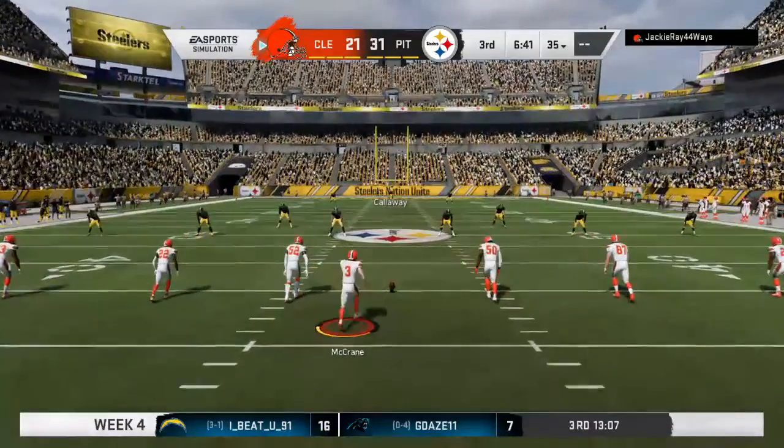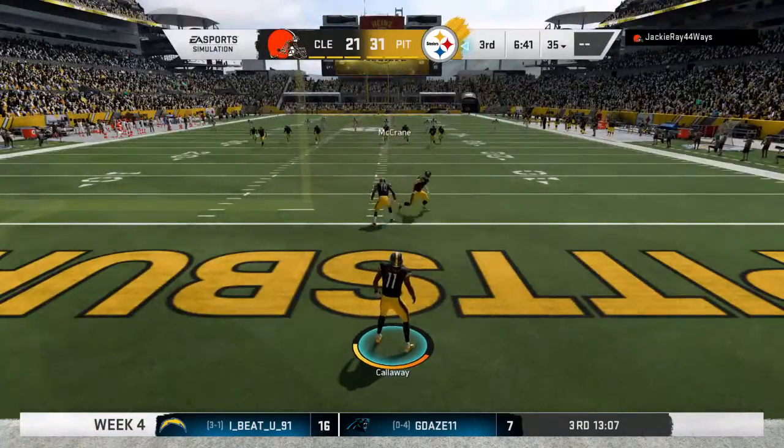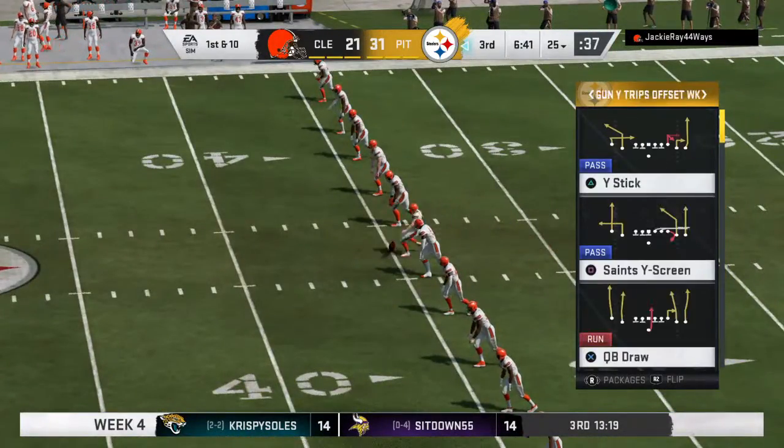Following the touchdown, McCrane set to kick it away. And this will not be returnable. It's out of the back of the end zone for a touchback.